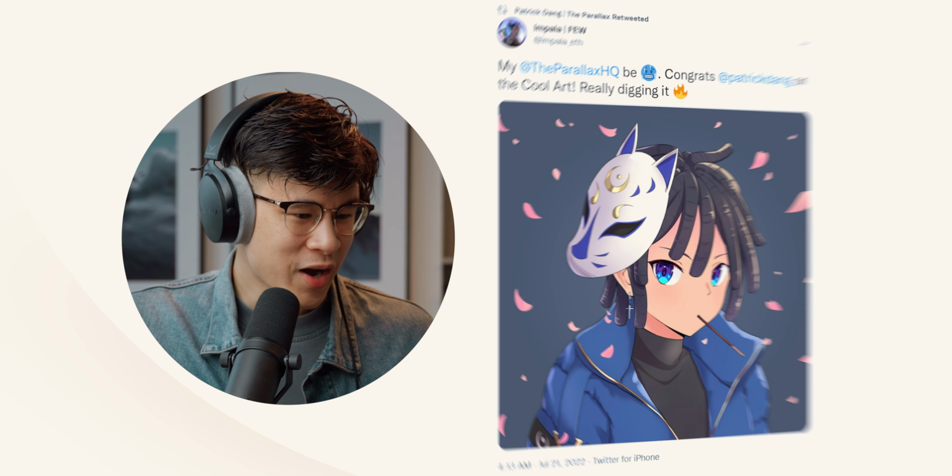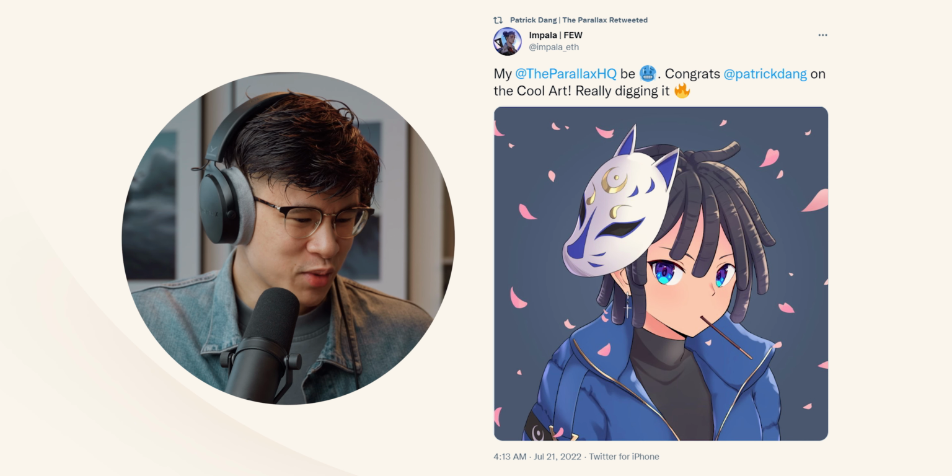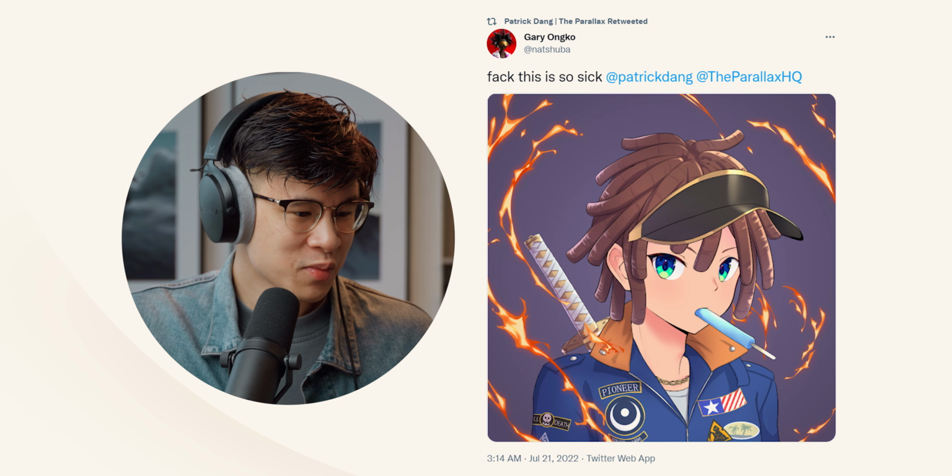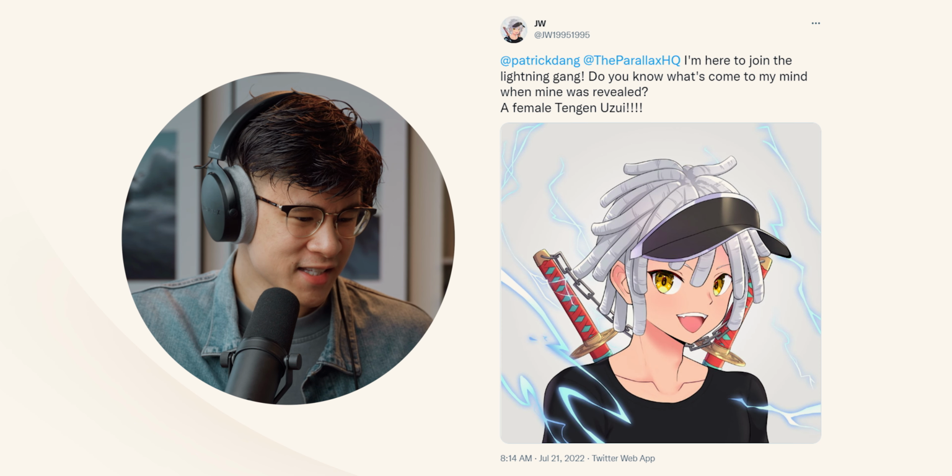They're like, not a bad pull. Yeah, this one's pretty sick with the water elements. We got Leaky over here from Singapore. He got all the white on white on white. Pretty nice. Impala from Few, he got the dreads with the blue. Okay, looking pretty good. Seems like everyone's digging it so far. Gary from Boom Esports, yeah, he got a pretty nice one as well with the little popsicle. JW with the lightning. Nice.